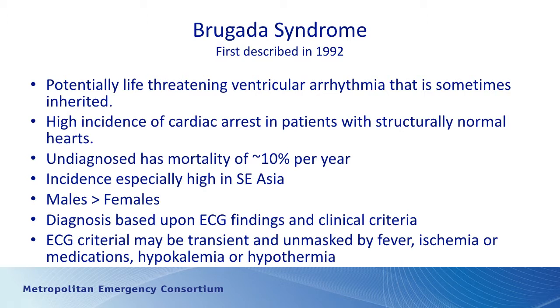The syndrome itself is based on abnormal ECG findings and clinical criteria, and we'll talk about those in a few minutes. Something to keep in mind is that the ECG criteria may be transient, and they can be unmasked by things like fever, cardiac ischemia, certain medications, hypokalemia, or hypothermia. I think my most important point here is ECG criteria can be transient. So if you have a patient with symptoms of an arrhythmia, it's important to get that 12 lead because you may capture these EKG changes that are not present in the emergency department.